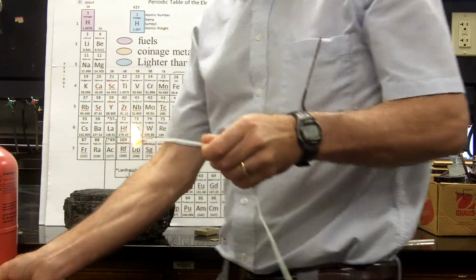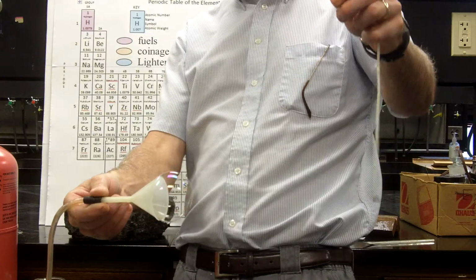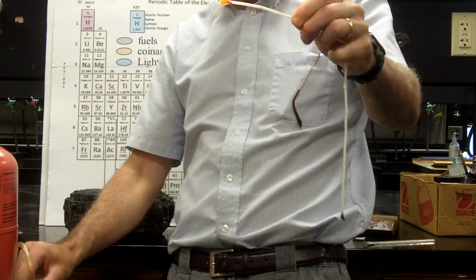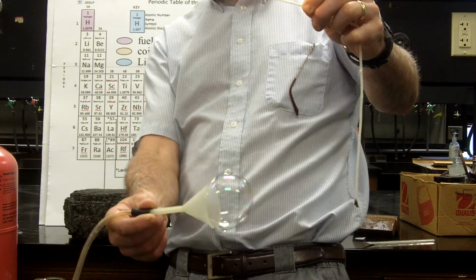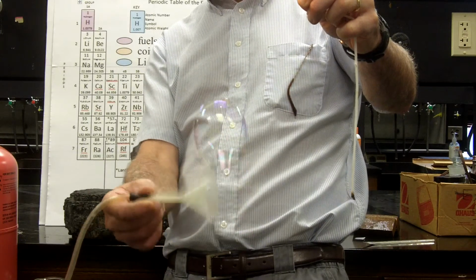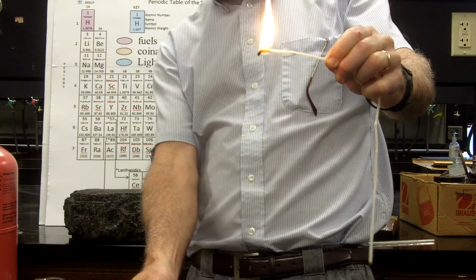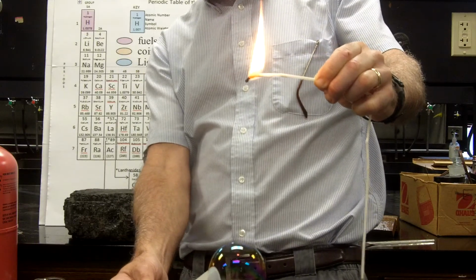sort of a burning splint kind of thing here and ask the question, what's going to happen if the hydrogen bubble hits fire? Whoops, it's hard to say because I missed. Heard that more than seen it. Hydrogen's terribly flammable. So it's worthwhile knowing when hydrogen's released, because it's going to go up and it's going to be flammable.